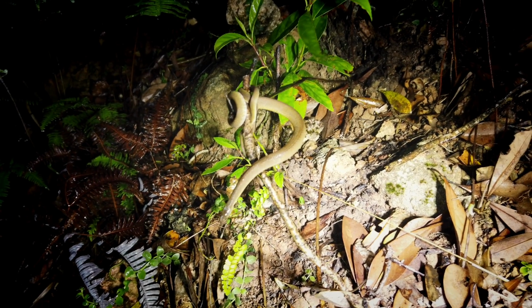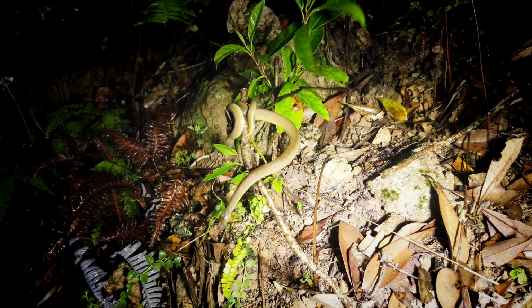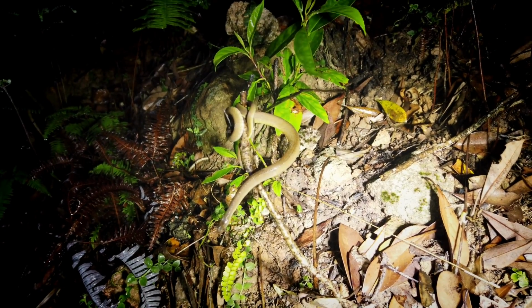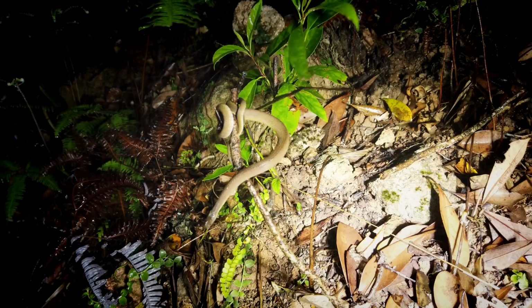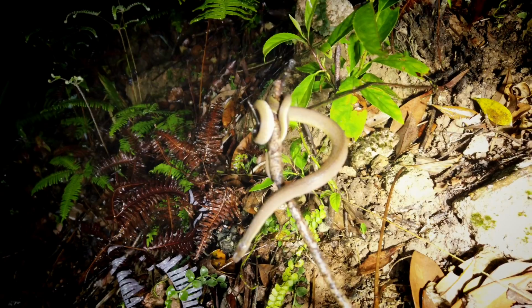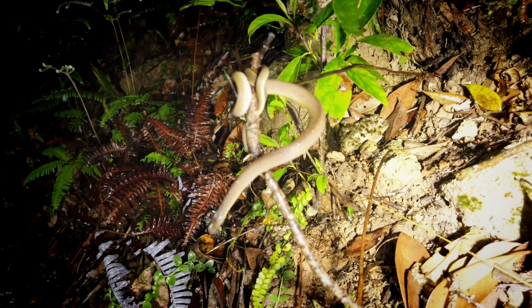Hello again, everyone. We're out for another night of herping, and we're having some success out here. Right now it's a little bit cool and rainy, but that doesn't seem to be stopping the snakes from moving. So here we have a snake I'm not sure we've got on the vlog before. This is a Rufous burrowing snake, and these are pretty tiny fossorial snakes that come in a couple of different colors here in Hong Kong, black and this gold variant.